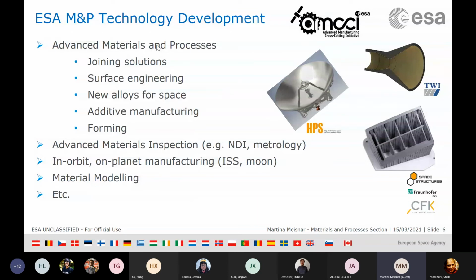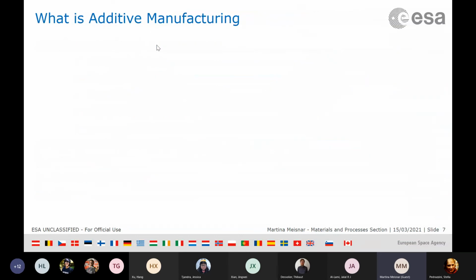And we also look into other areas like in-orbit and on-planet manufacturing, which is very new. We've just started this. And also materials modeling is something we're trying to do now more often. Okay, so I've now arrived at an introduction to additive manufacturing. These days, most people know what additive manufacturing means, but just in order to give you a short introduction to it, it's the layer-wise buildup of material to form a final part.